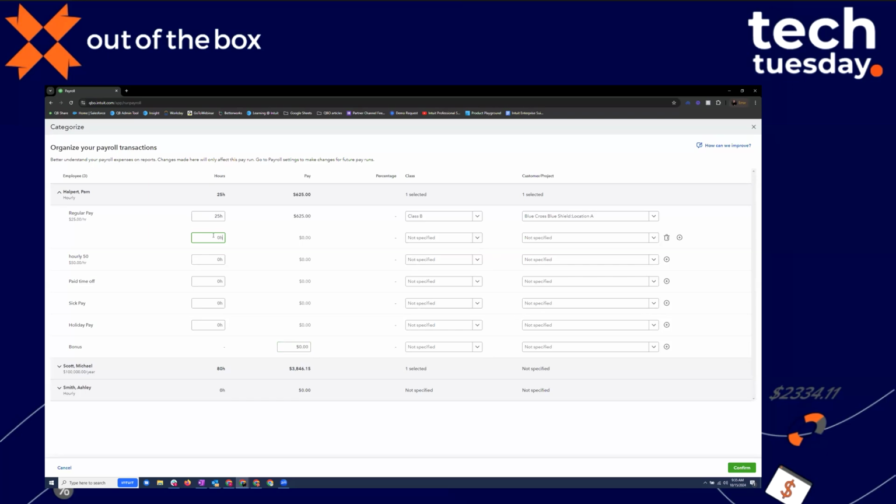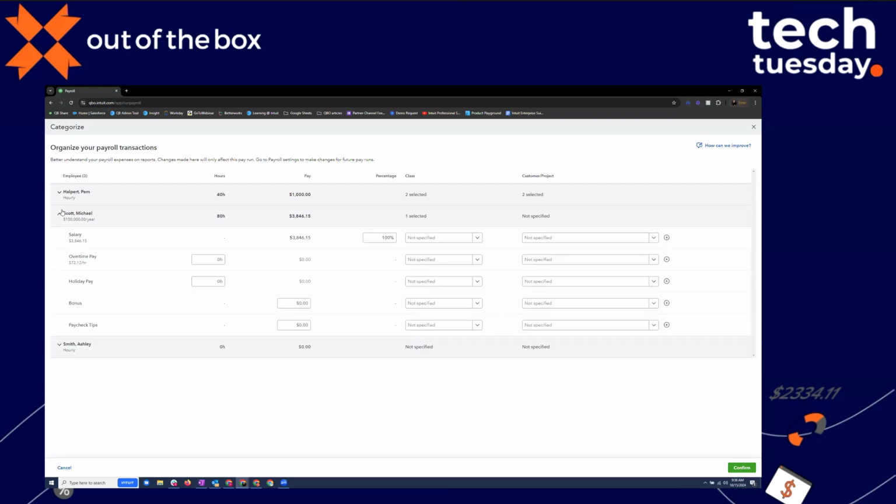So if I wanted to say, okay, 25 hours of this biweekly paycheck went to Blue Cross Blue Shield. Now I can say 15 hours of this can go to the proper class that's associated with this particular project, which was project 1. So you'll be able to see those and then hit confirm, and then those cost allocations will work based off what is listed here. That's an hourly example.